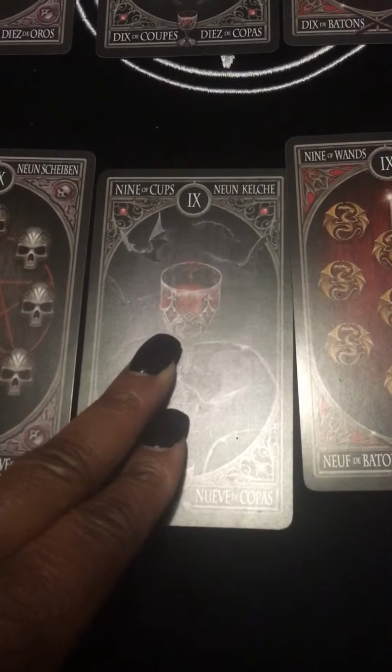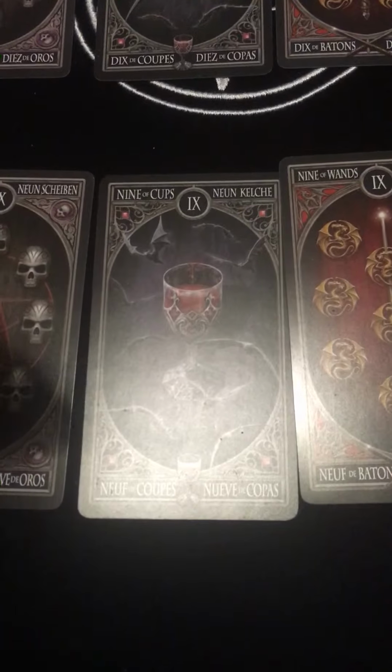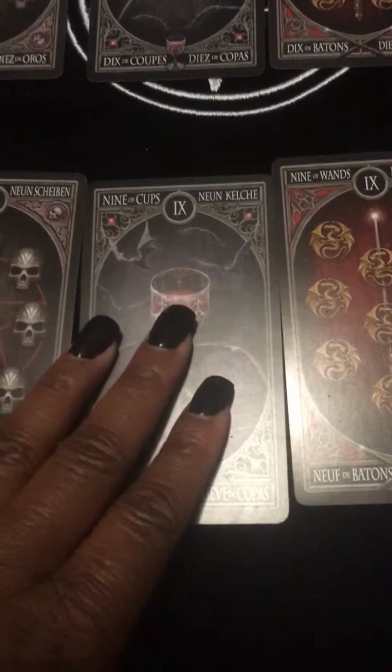Or the Nine of Cups. I like to call this the wish card. This is the card where your wishes are being granted. The universe hears you, and you're getting ready to see the things that you want being manifested. So I like to call that the wish card.